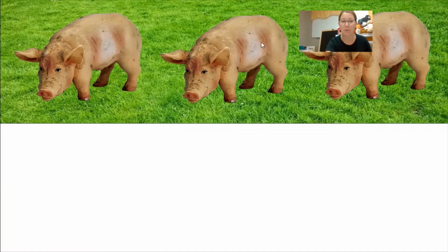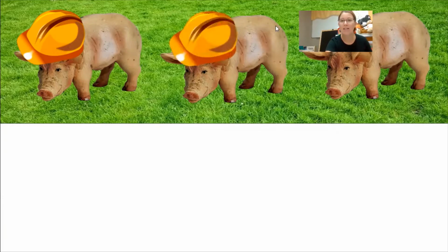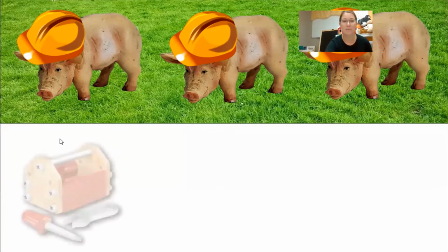These are special pigs. What does the pig have on its head? That's a hard hat or a construction hat. This is something you wear when you're doing construction or you're building things to keep your head safe. Can you pretend to put on a construction hat or a hard hat? Yep, it goes on your head. So the pigs are wearing hard hats.